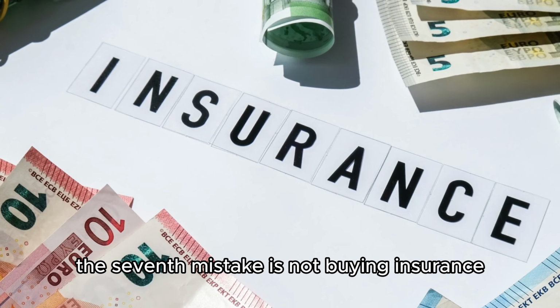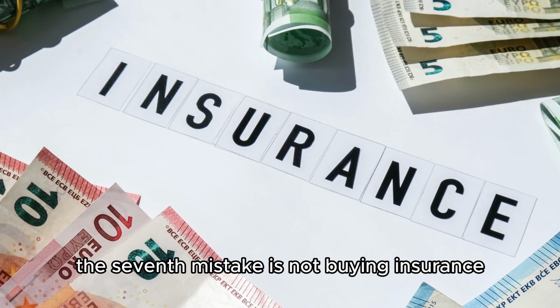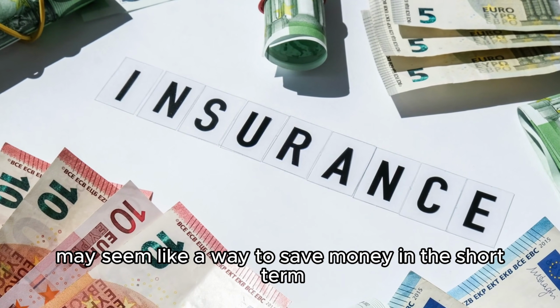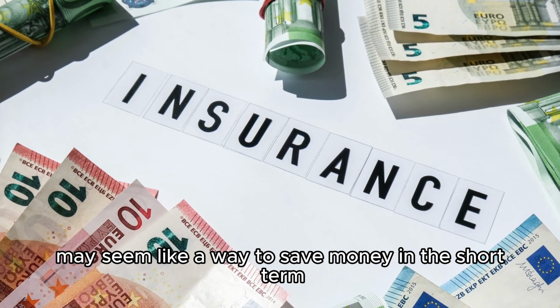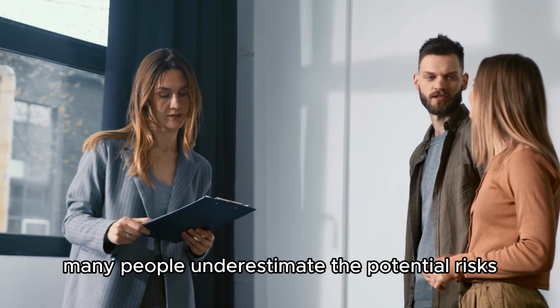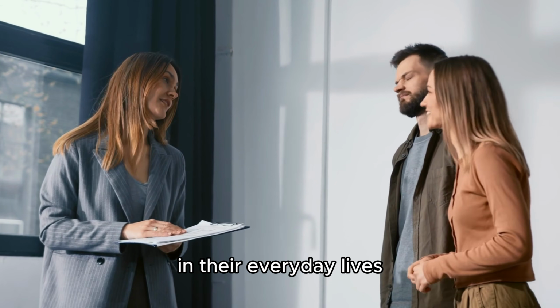The seventh mistake is not buying insurance. Choosing not to buy home, health, or auto insurance may seem like a way to save money in the short term, but this decision can have serious consequences.